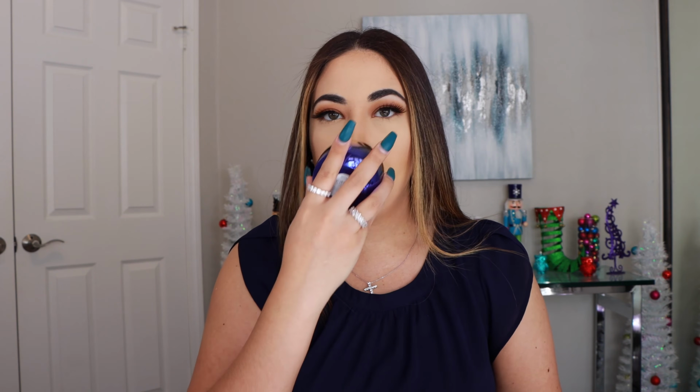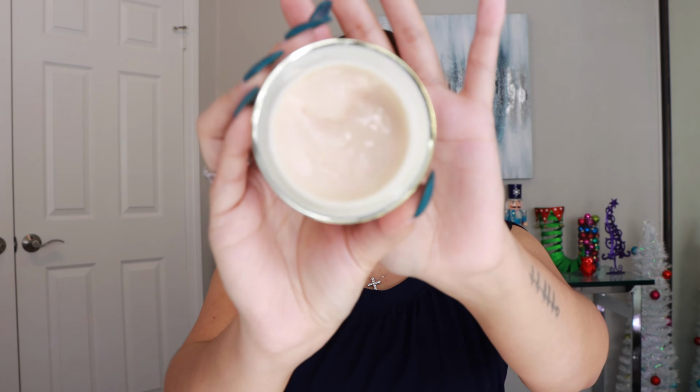It does have this oiliness to it, but not in a bad way, but it's because it's so rich that sometimes under makeup it can get a little dicey. But I use this at night, and when I wake up, my skin is so smooth, so soft, so plump. It's really an amazing cream, and it smells to die for.